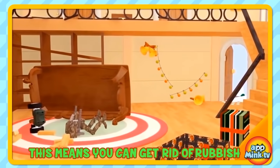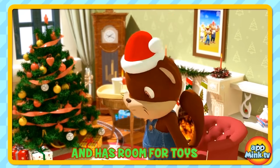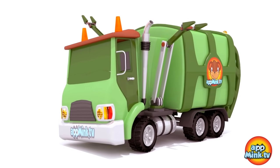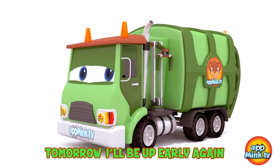This means you can get rid of rubbish so your home doesn't get cluttered and is tidy and clean and has room for toys. But I have to go to bed now. Tomorrow I'll be up early again.